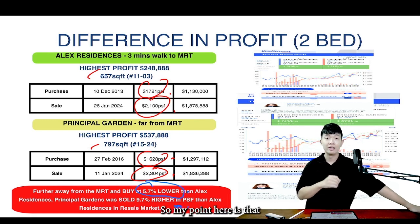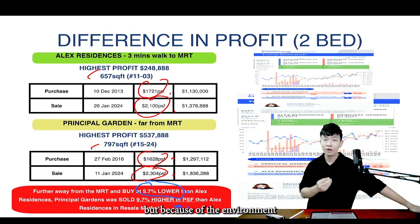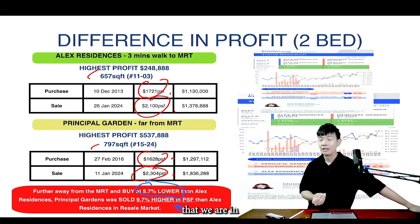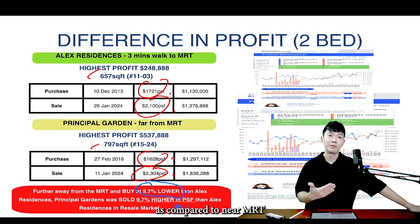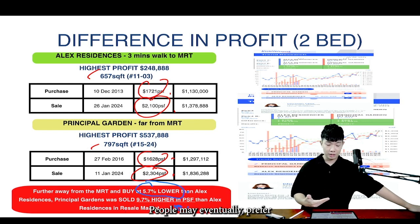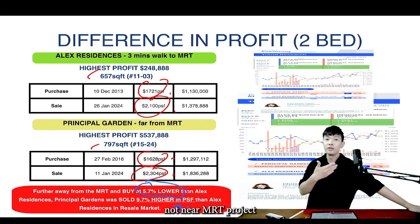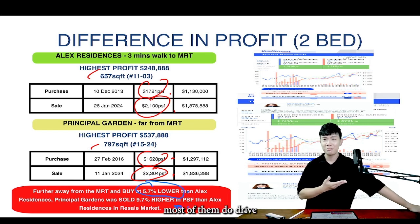So my point here is that if you were to purchase a condo like Nava Grove, even though it's not near MRT, but because of the environment that we are in, it's in a tranquil area, low density, private residential area, it feels very good to be home as compared to near MRT where you are near the hustle and bustle. People may eventually prefer not near MRT project, because honestly, people who stay in Mount Sinai area, most of them do drive.